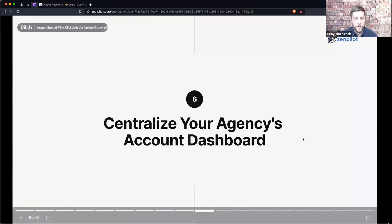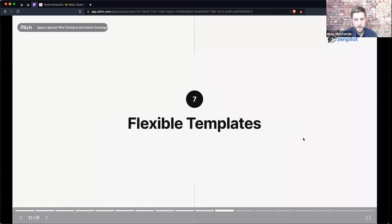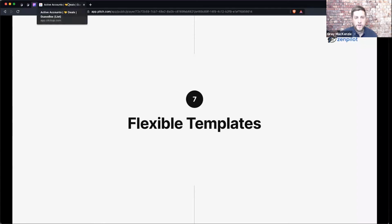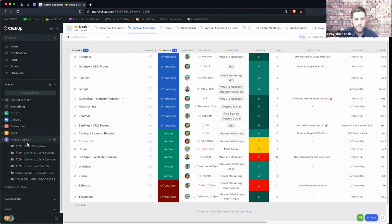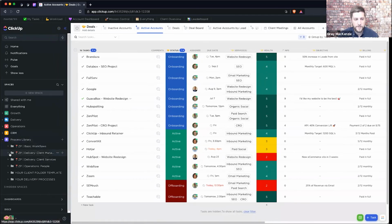Cool. So that's on the account dashboard side of things. The templating side of ClickUp: any client we're working with, we want to build out all of the processes that power the services they're delivering for clients, and then eventually their internal processes as well. All of that should get centralized. So here in our process library, this is where we keep the latest version of all of these processes.